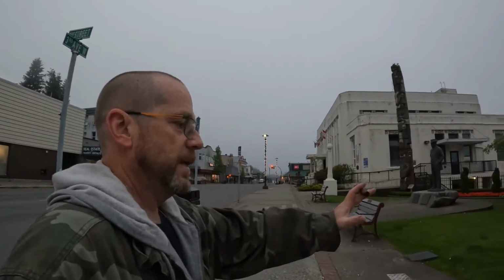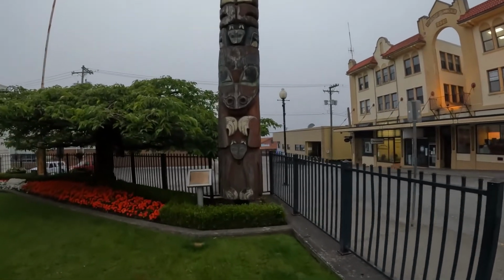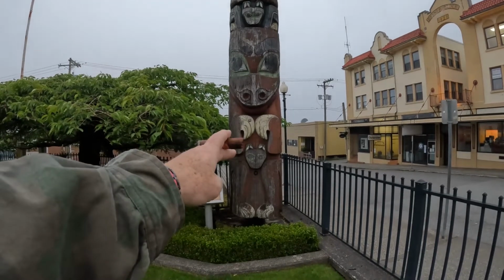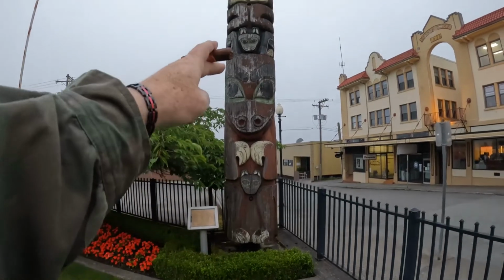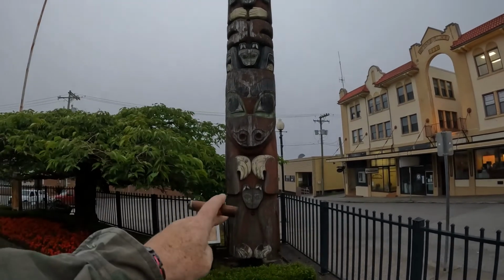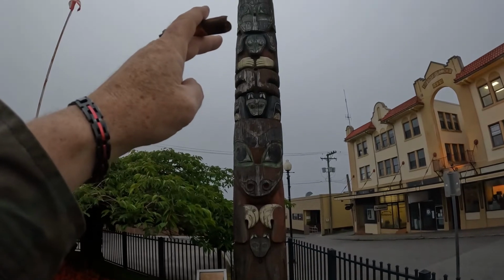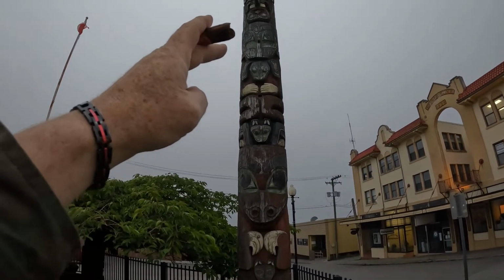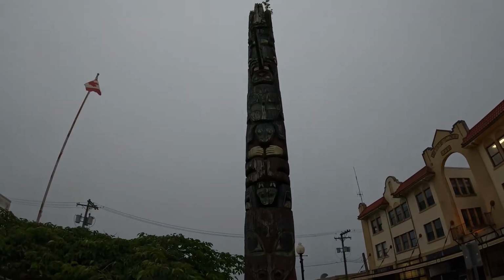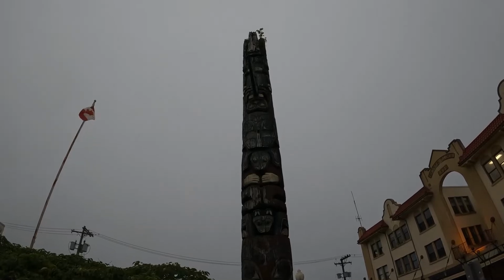So this totem pole, this one here, has mother bear and two young cubs. One cub and another cub, perhaps one that she liked a little more than the one she liked a little less. As we go up further, you can see that there's a whale, and then there's a woman, and then way up there, as they typically do, there's a bird of some sort. I don't know if it's a raven or an eagle.